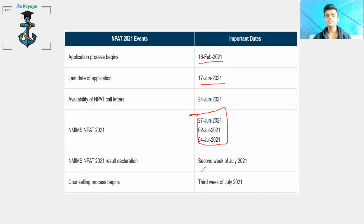And the counseling process, basically once you clear the entrance, you'll have to make a choice between what kind of programs you want. Let's say you clear NPAT, and if you want to pursue the management line, do you want to go for the BBA exam, do you want to go for BSc finance, do you want to go for BSc economics? So there are a lot of domains that NMIMS offers. So the counseling will basically make you thorough with it. Even while filling the application form, as far as I remember, we had to fill in our preferences. So do make sure that you guys go through each and every aspect of the programs offered by NMIMS.